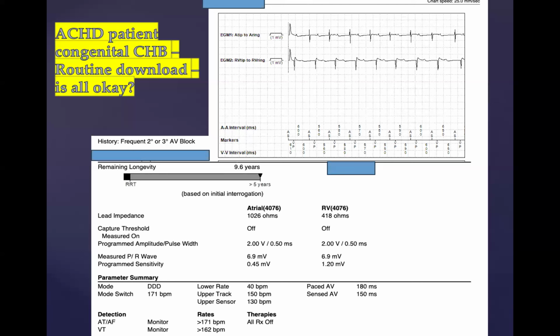So now we're looking at the lead impedances in the atrium and the ventricle, and it says that the atrial impedance is 1026 and the ventricular impedance is 418 ohms. So what do you think about those impedances, or what does the impedance generally tell us about the lead? Why do they give us this information? Why does it matter? I'm thinking that the higher the number, the better the wire, the lead, is at conducting.